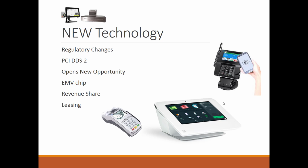A lot of these companies are going to a different business model where they're not giving the machines away for free anymore. They're leasing them, renting them, or basically loaning them out, but at the same time they're charging a service plan, which is a monthly fee they have to pay for the equipment that is being loaned to them.